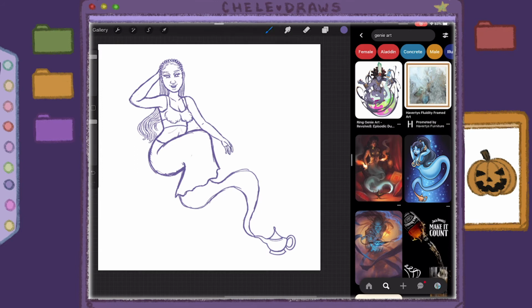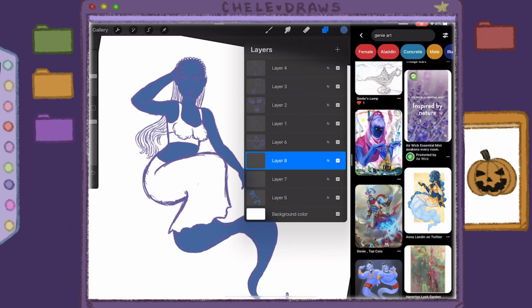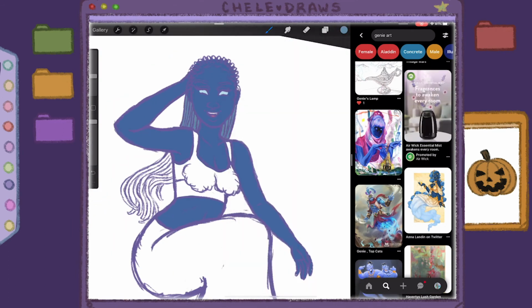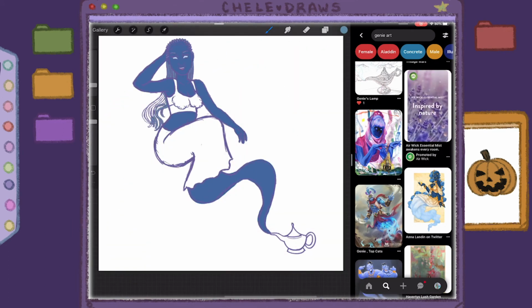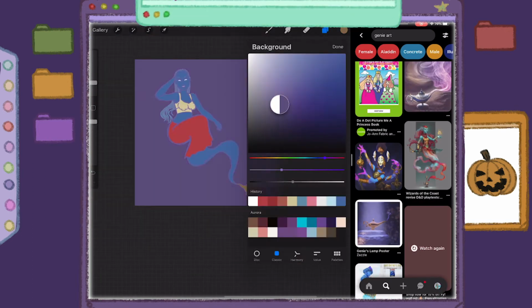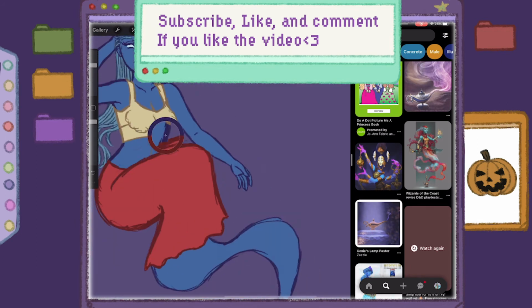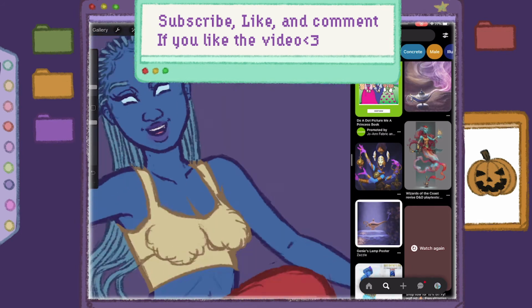Day 25 was the genie, and I was really scared to do this one, to be honest. I knew she wasn't going to be too human looking, because she has to look like a genie, and I couldn't just do her blue. She could have been anybody, so I definitely wanted her to look like she was coming out of the lamp.